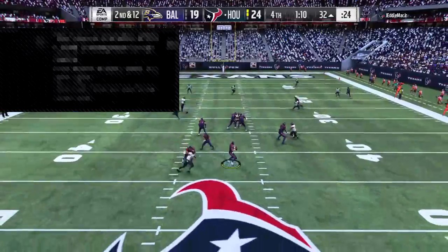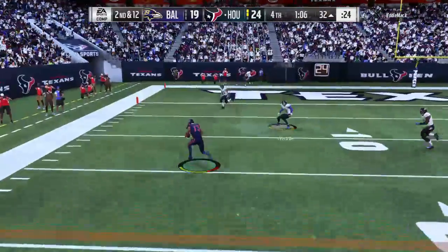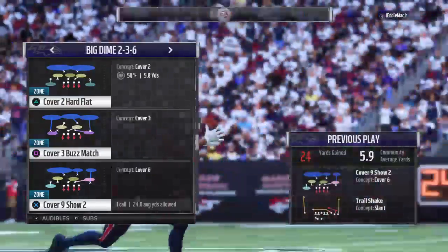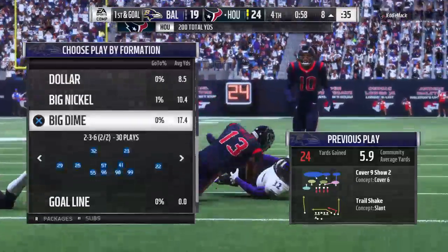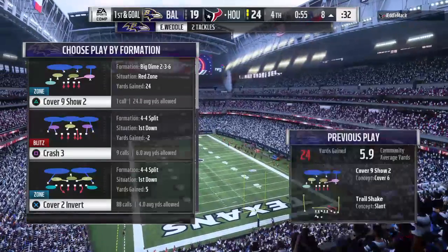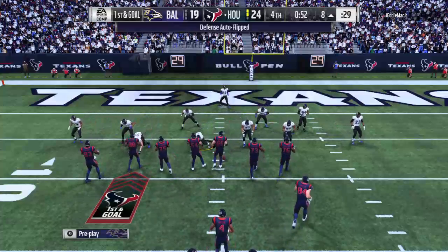Now it's Watson. Completion left side to Miller. And he's brought down, but not before reaching the 8-yard line. That one goes for 24 yards. Quarterbacks love slant routes because the receivers are breaking right into their line of vision. And receivers love them as well because they're getting the ball on the move and able to catch it and try and get upfield and gain additional yardage.